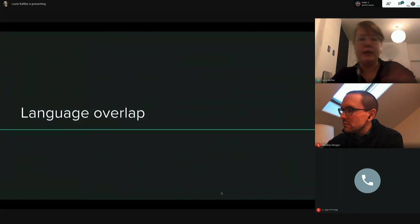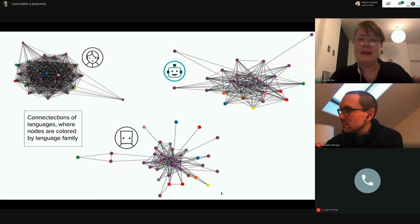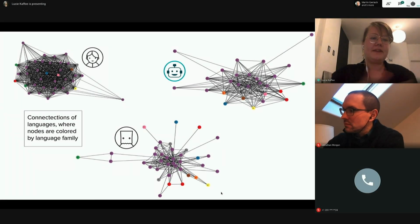And then we played around because we had the data already, and it was all prepared in a database, and we were like, yay, now we have some data about languages and editing and people. So we looked into language overlaps. This all looks a bit messy, but basically the idea was that we used existing definitions of language families, and each of the nodes is one language family.